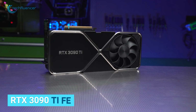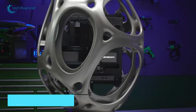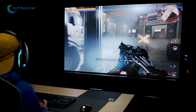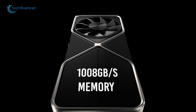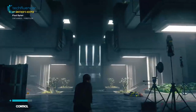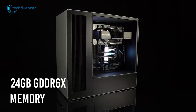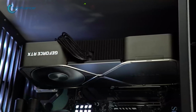Starting at number 5, we have the RTX 3090 Ti Founders Edition from NVIDIA, which is an extremely powerful NVIDIA GPU with excellent performance for gaming as well as GPU-intensive tasks. With 1008 GB/s memory bandwidth and a 1.86 GHz boost clock, it also has 8K gaming capability at a decent frame rate while having headroom for 3D rendering tasks as well. The 24 GB of GDDR6X memory is plentiful for keeping your rig future-proof for years to come.